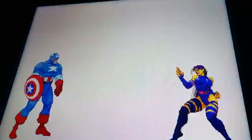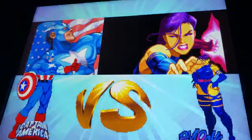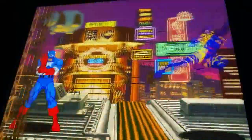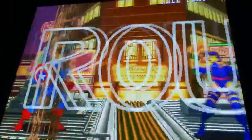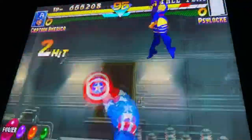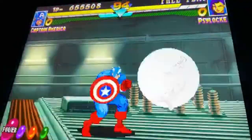If you guys don't know, US Agent is probably my favorite character, even above Captain America, just because I love the outfit, the black and red outfit. Which, of course, Captain America himself first wore as the Captain. That's one of my favorite storylines.